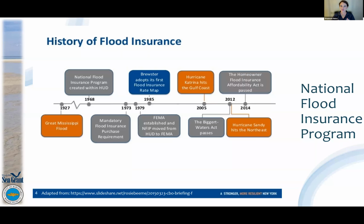So delving into this graphic I borrowed from New York City, but was able to slip Brewster's name and numbers in there. This is a timeline going over the evolution of flood insurance. There was the Great Mississippi Flood in 1927. It's not on here, but there were a series of hurricanes in the 50s.